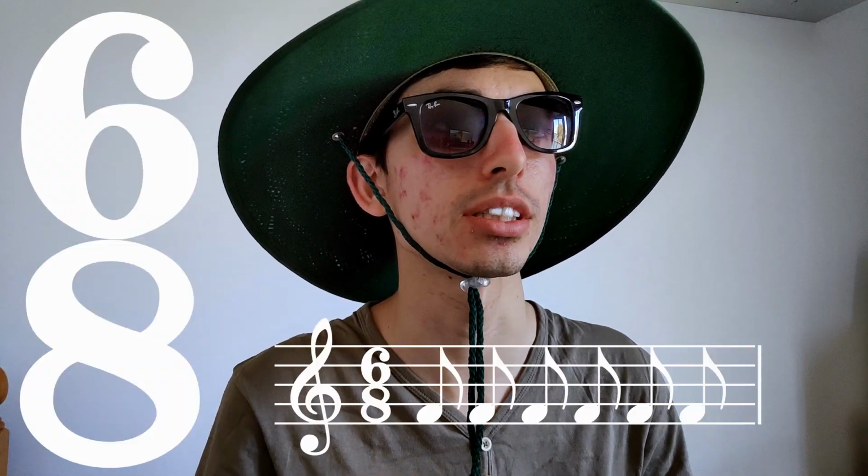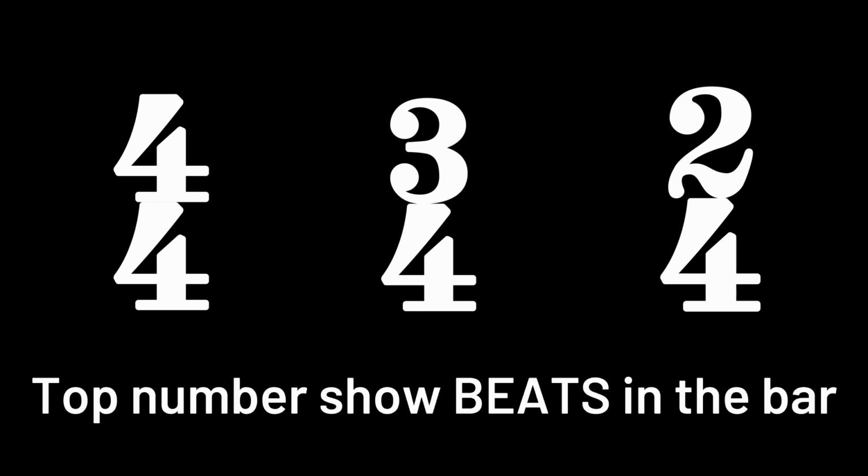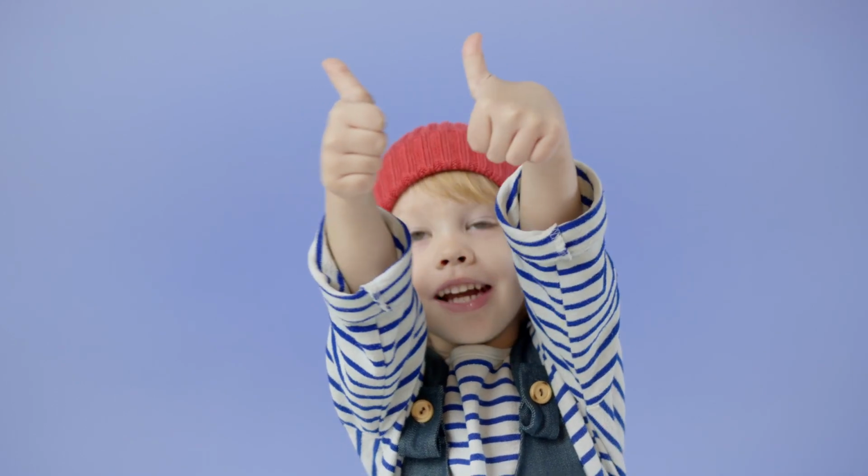Okay, so that means in 6-8 we just have 6 beats in a bar, right? Well, not exactly. This is where things get a little bit more complicated. Time signatures like 4-4, 3-4, and 2-4 are all called simple time signatures because they are nice and easy to understand. 6-8, however, is a compound time signature, which means that it does not like to be simple and makes us confused. But that's okay because we can work it out.